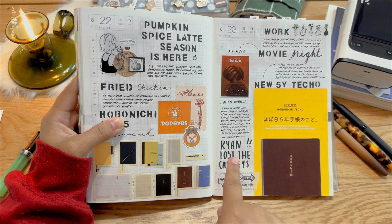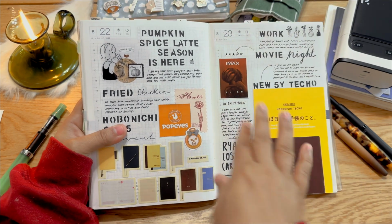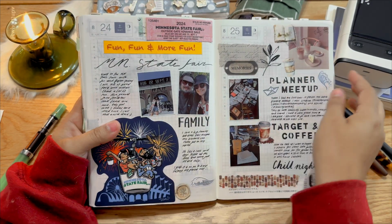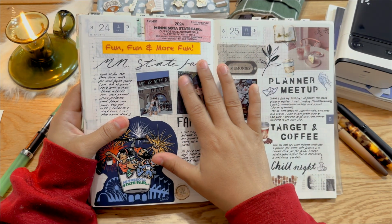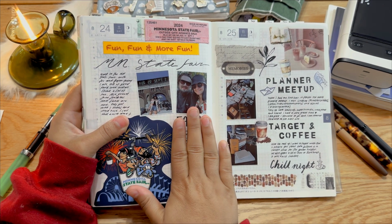My friend Ryan, he lost his keys. Well, it's actually more, yeah, it's my friend, but it's also like family. He was my husband's classmate in high school. But anyways, on the 24th, we went to the state fair. And it was pretty cool. I got in a disagreement with my family, but that's more personal.